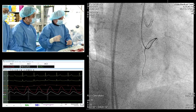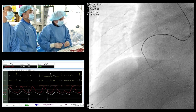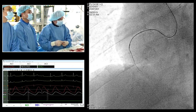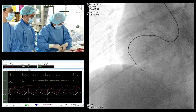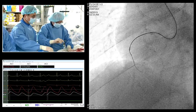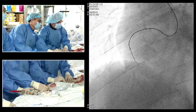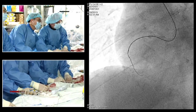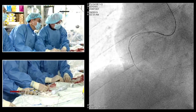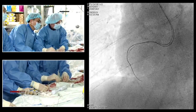So I can either leave this, which is actually my choice, and just switch the Sasuke on the Gaia, and then use a Confianza type. Yeah, let me just hold this. So I think this wire is in a better position than the wire before. So we still have our trapping balloon in place.